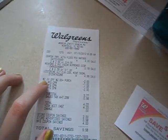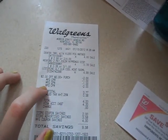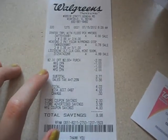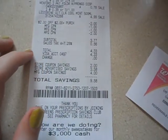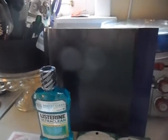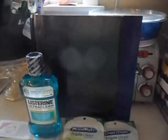And then I used two more $1, and then I used a $2 register award. My subtotal you can see there is $3.77. After tax, I paid $4.33, and then I saved $9.58. And that would have, again, been the 50 cent off this, and then I think these would have taken off 44 cents or something right around there. So it would have been like a dollar cheaper. So that is my second transaction.